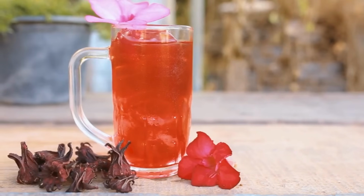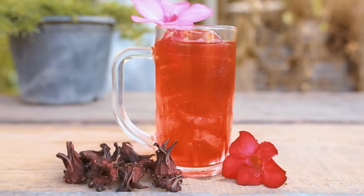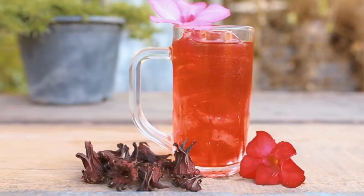These tart cranberry-like calyces are used to make teas, jams, syrups, and refreshing drinks like hibiscus tea or agua fresca. Plant roselle in full sun with well-draining soil and give it plenty of space to grow. Plants can get very large, over 6 feet tall. You can direct sow seeds or sow them in containers to grow transplants to be planted out in a few weeks.